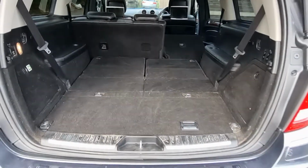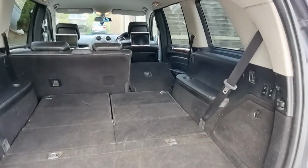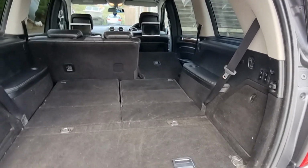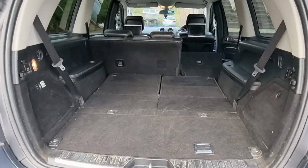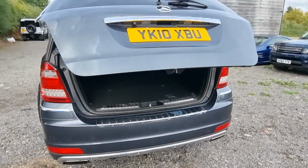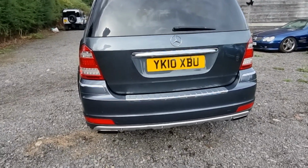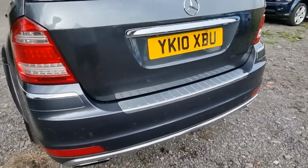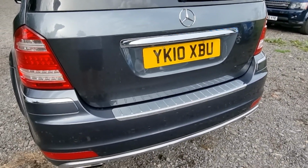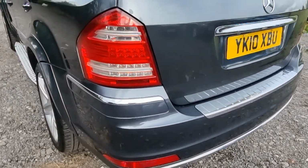The boot with those seats down, it's just ridiculous. I did actually leave that seat down because it's a two-handed job to move that, and I wanted to show you it in the back. So yeah, the powered boot all works perfectly. We did actually have to put in, forgot about that, a new latch for the boot, which was, I think, about £300 from Mercedes.